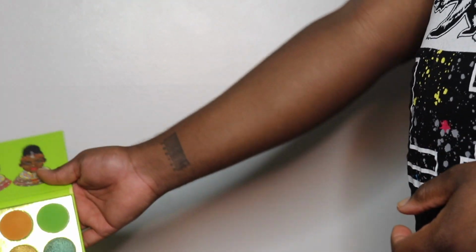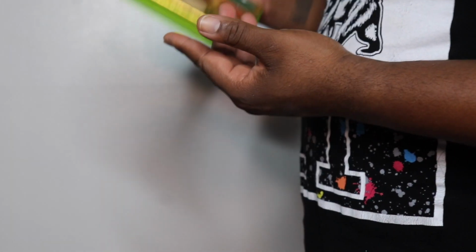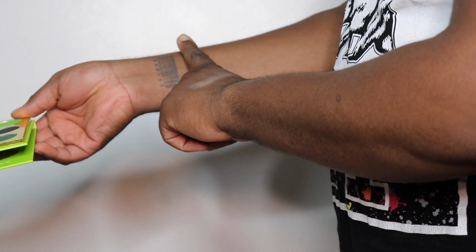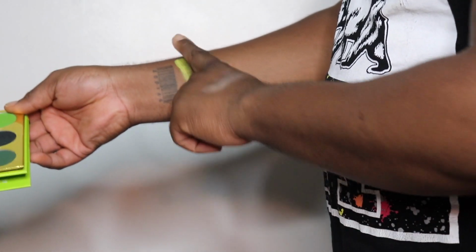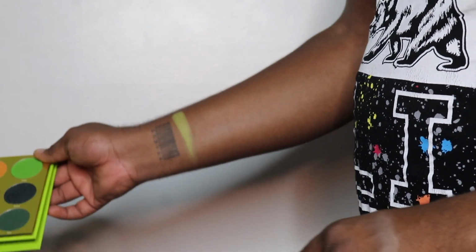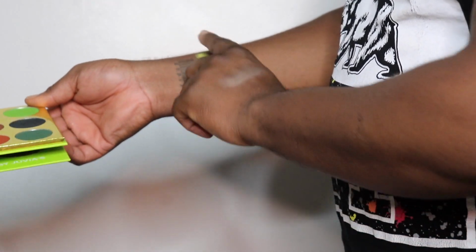Alright, so now I'm going to get into some swatches and then we'll get into the actual performance of the palette. Alright, swatch party! The first shade that we have is called, I think, Messiah. It's matte. It is a yellow green, a yellow key lime green. It's like an acid green. We'll go with that. Acid green.